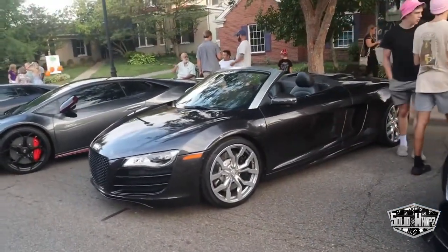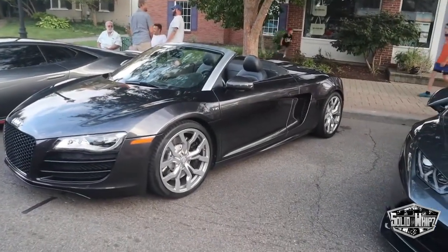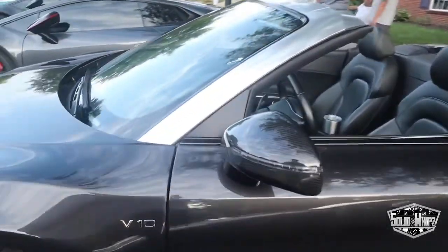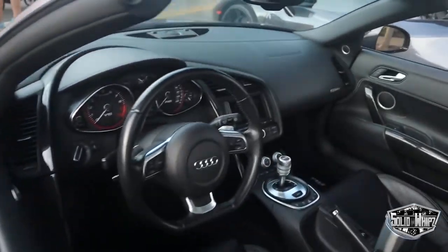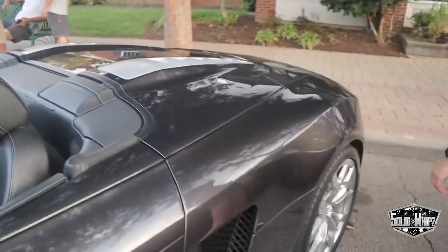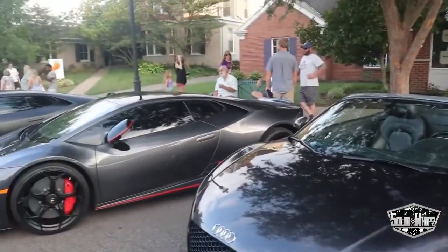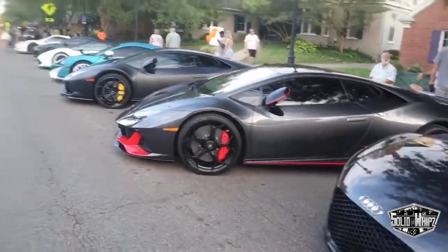Lamborghini Huracan. It's a bunch of them up here. The Audi R8. This car always legendary because of the Iron Man movie, but that's the V10 variant too. Carbon fiber mirrors. Ain't got three pedals, so it's not relevant. So the crazy part is this one and this is virtually the same car. So the Huracan was built off of this platform, so they're virtually the same car. That one just looks better.